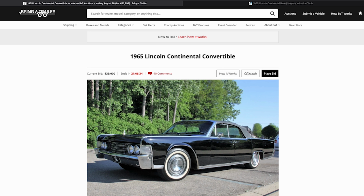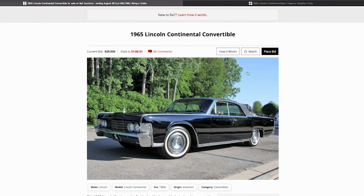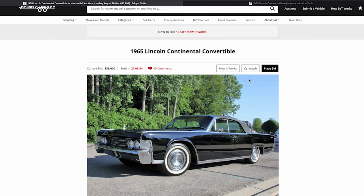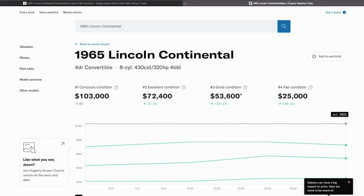I did a quick scan prior to starting this review, and this is a really well-presented car, so let's jump right in. So, a 65 Lincoln Continental Convertible. If we go to Hagerty and you log in, you'll see the current price listings between concours and fair condition. I do believe this car will come in between $65,000 and $75,000. It easily could be higher because of the desirable color and it being a 65, but that's my gut feeling right now.